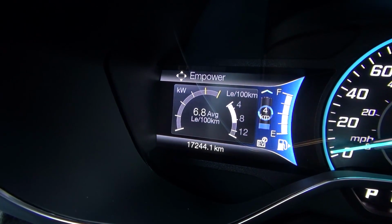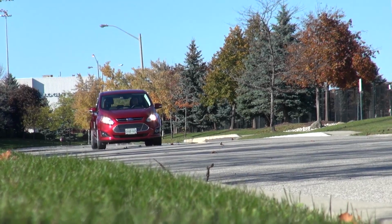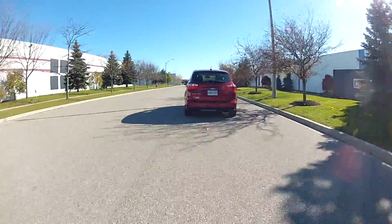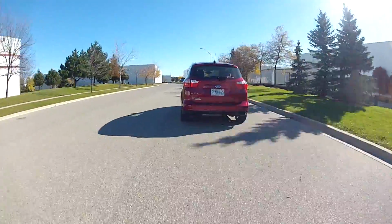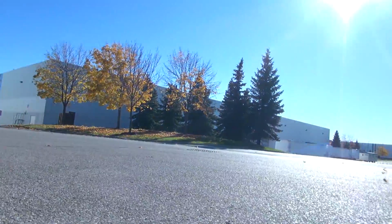For a family that needs a second car for the school run, or the person that just likes the idea of cleaner cars, the C-MAX Energi is a very interesting proposition. If your commuting demands can be timed perfectly with charging intervals, you might be able to figure out how long it takes gas to become stale, and that's a pretty cool thing.